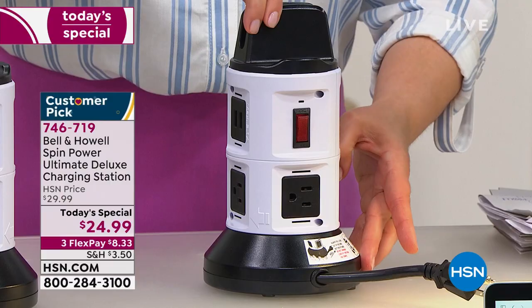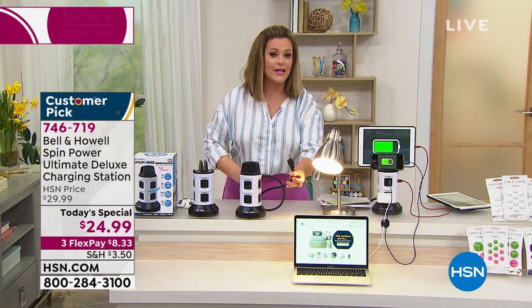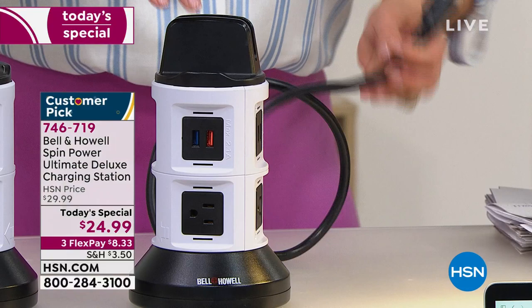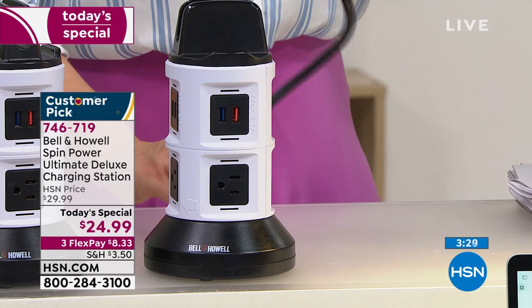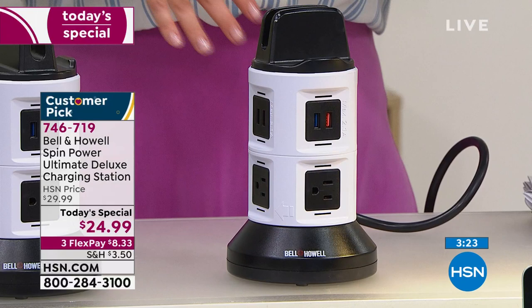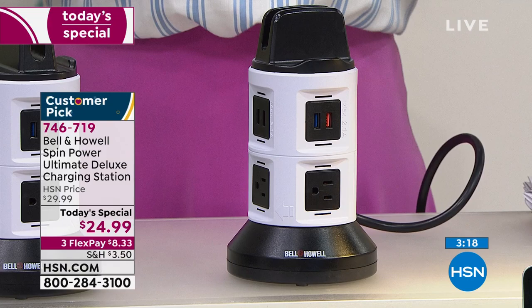Remember, you've got 45 inches of that extension cord, and it is a retractable cord. If you don't need all that space, you pull that back in simply by turning your spin power, and it just feeds it back in. Now you have even less clutter. You've got one cable instead of five different cables, all of that cord chaos, that cord confusion. This is going to be saying goodbye to the power struggle.